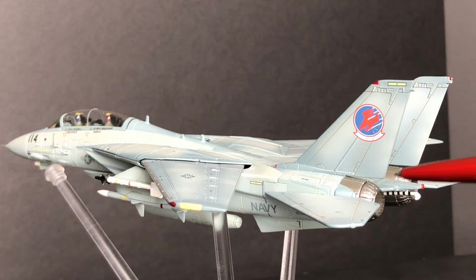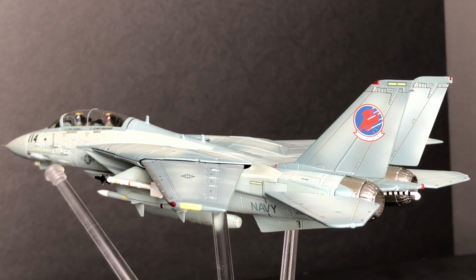I would have liked to see this with something more resembling what you would see on a Century Wings F-14 in full afterburner, where there's just not much of a nozzle here, which is of course also reflective of the real-life aircraft.